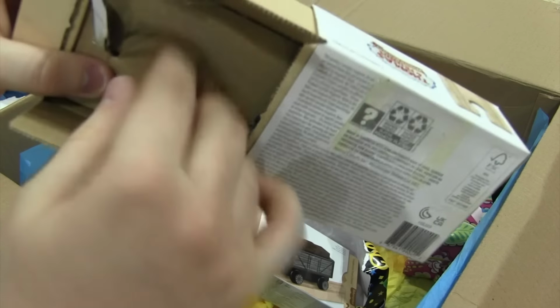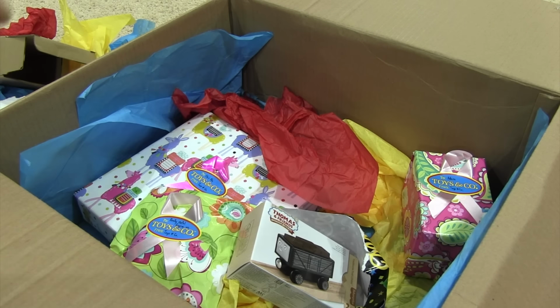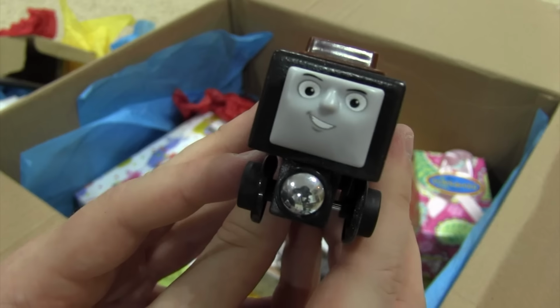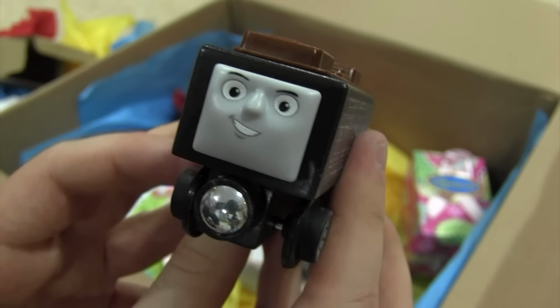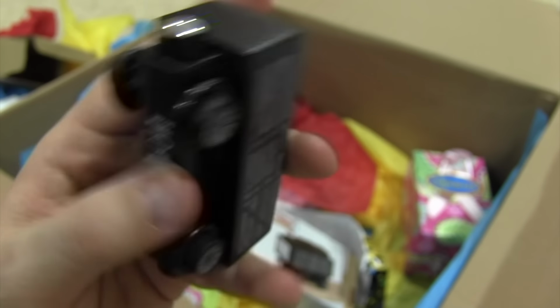Yeah, this is awesome. So I'm not opening it the way you're supposed to open it, but for time's sake, I'm just going to tear it apart. And look at that. One thing I've noticed, even in the pictures that I've seen online, this face is really, really big, but that's okay. Look at that cheeky Troublesome Truck face. Looks like he's up to no good. Like he's smiling, but who knows? He could have just turned his brakes on and now he's just messing with you.